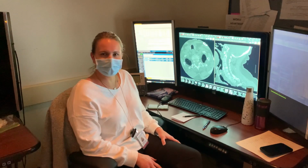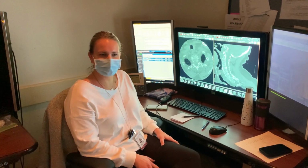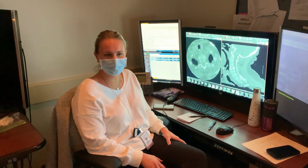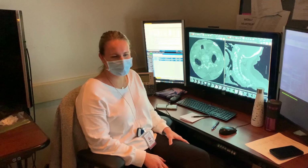I think what attracted me is the people. I know it's going to be hard this year because you can't meet us, but when I met the residents, they were all happy, which is something that I looked at. So I just love the people.